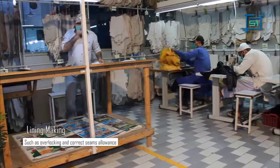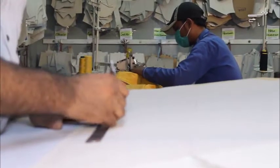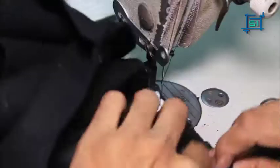Lining making. The separate production of lining is for the high-quality production of the goods. The concerned authorities keep a good eye on the overlocking and correct seam allowance of the lining material.